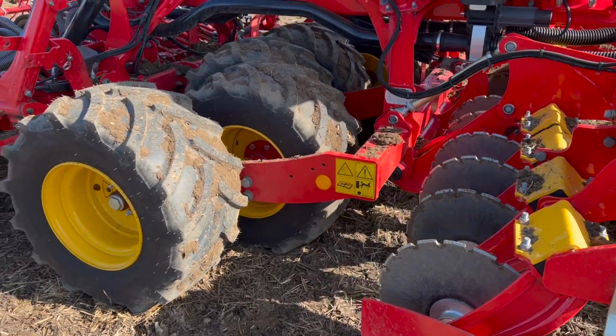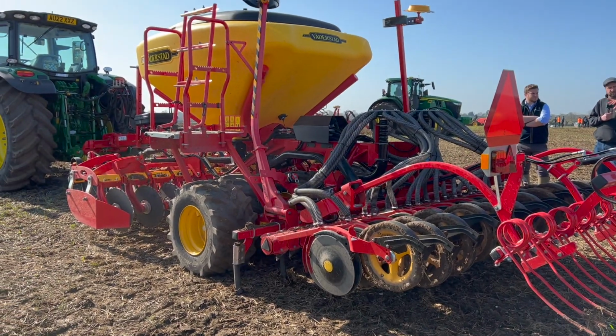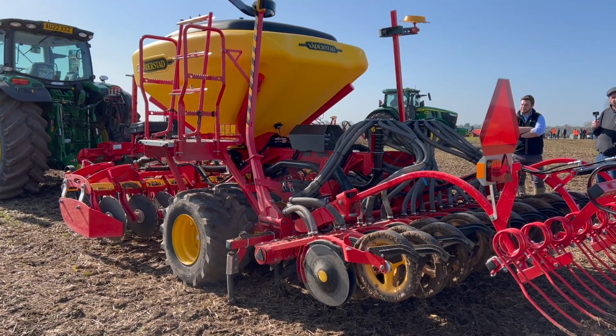Okay. So this machine is more forgiving in lighter soils. And obviously you've got big tyres on this as well. That's right. And this is the other way around. On the Rapid we have the wheels at the back, behind the coulters. This one you have the wheels on the front and the coulters are behind. So you cultivate, then press, and then drill.